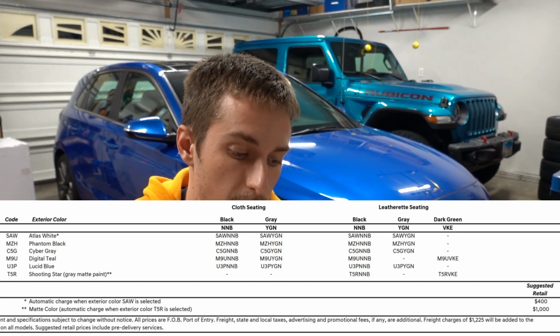As far as the interior color options, it looks like there's going to be a black and gray interior cloth seat option, and black, gray, and a dark green interior leatherette option. I'm very interested to see the dark green. I'm not sure there have been any press pictures released of that interior combination, but very interested to see what it looks like. So enough about pricing.